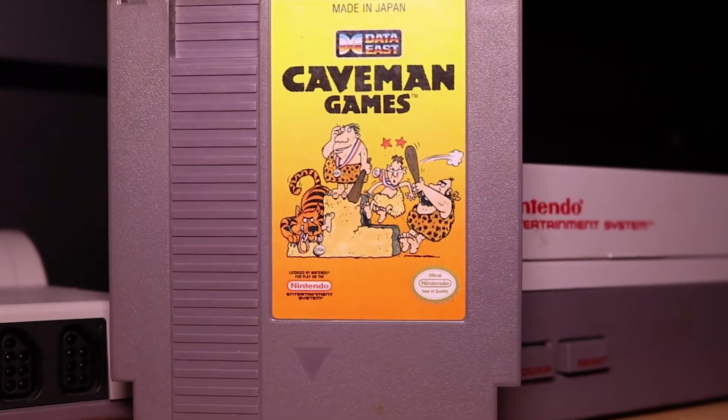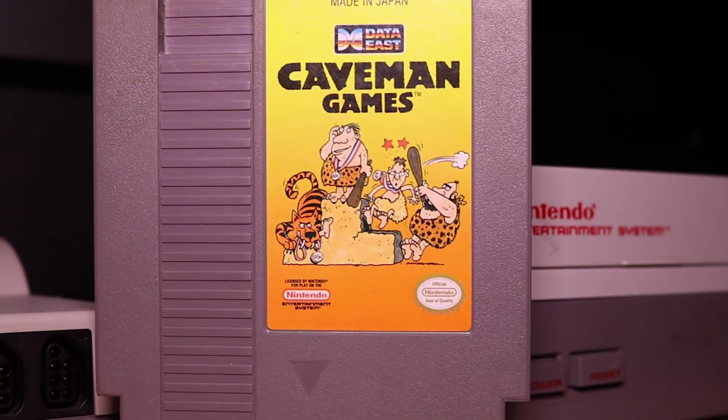And then I did some thrift shopping, and I typically never come across much. Sometimes I'll come across a toy or a promotional item of Nintendo, but it's super rare, uncommon, and I actually did come across a couple of games. Definitely happy to add these to my collection, and they were really cheap. So Caveman Games. I've never played this game. I've heard some really good things about it.